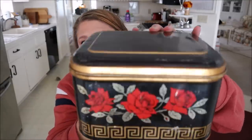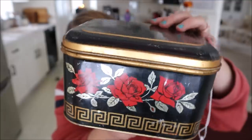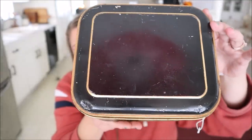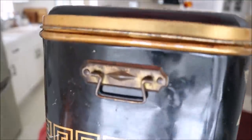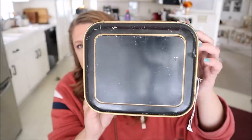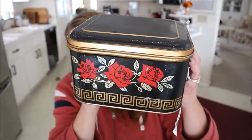All right, so then I found another tin and I thought this one was absolutely beautiful. It looks like this. It's got these gorgeous red roses on it. It's got some gold detailing. And then the top is really cool too. And then look at this on the side. It's got these cute little handles. Isn't that just adorable? I love this so much.